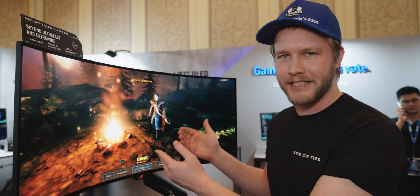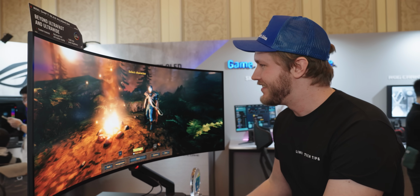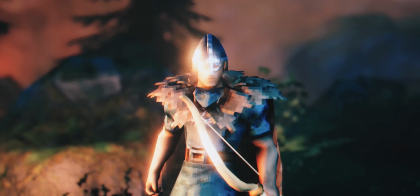Now, you obviously cannot tell how pretty this is because you're looking at it through an FX3, through YouTube, and then through your monitor. But just like the glints on Buddy's helmet here are so impressive, and the contrast between him and his cape, oh, it is very nice.